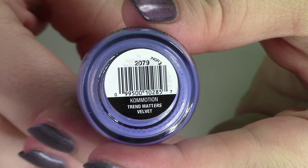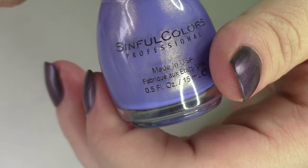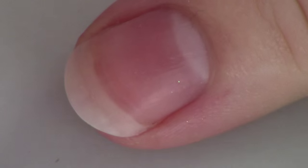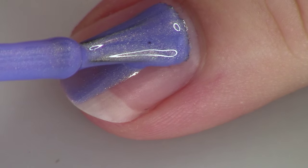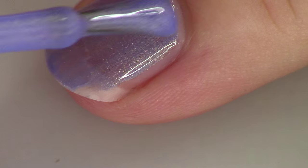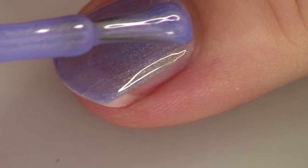Kommotion. All right, we're moving on to Kommotion, and this is another definite must-have. This gorgeous, gorgeous blue with the strong gold shimmer is so special.